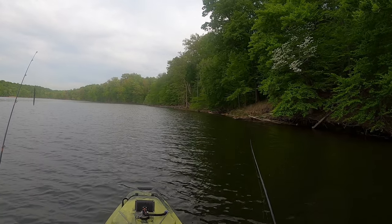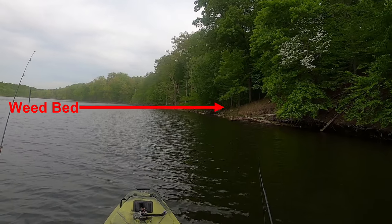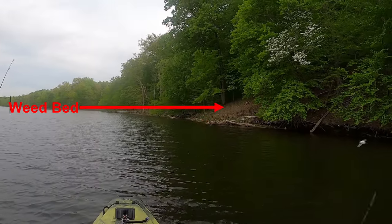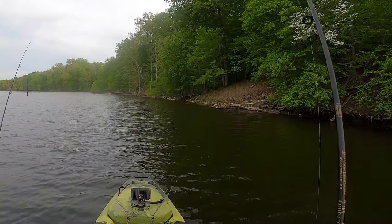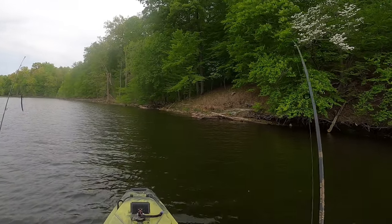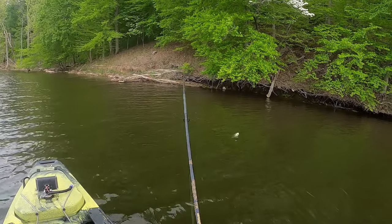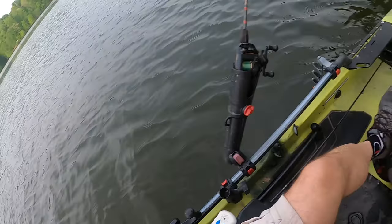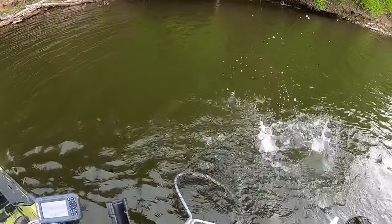There's something flopping around. What is that? Big carp? Sure looks like it. Oh, there's one. There's one. Oh yeah, that's a nice bass. That's a nice bass. That's a dandy.